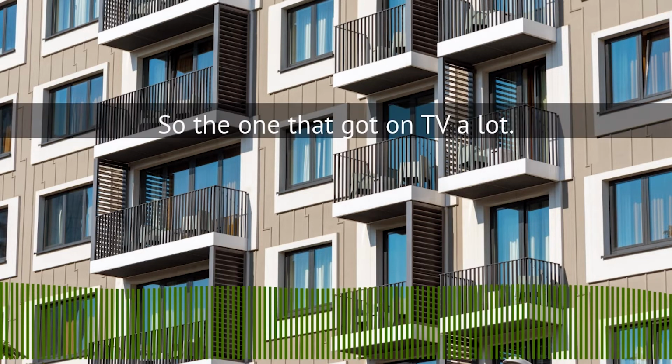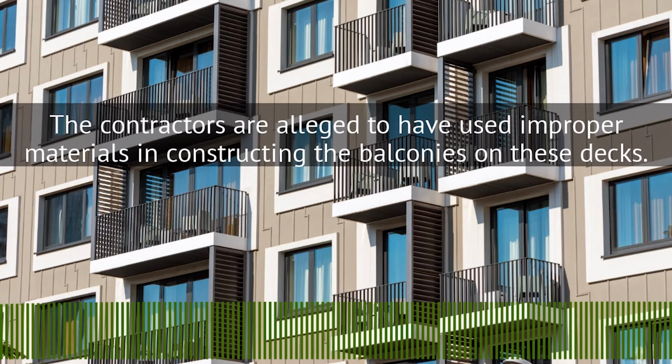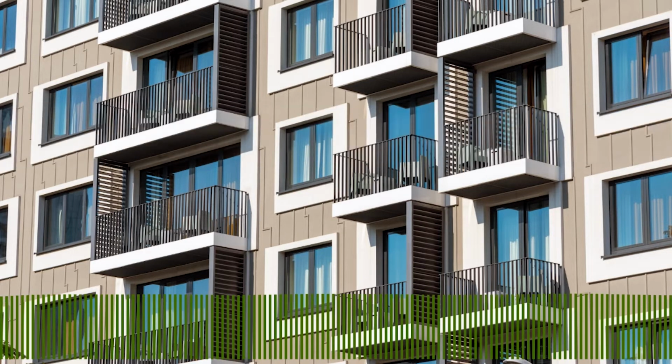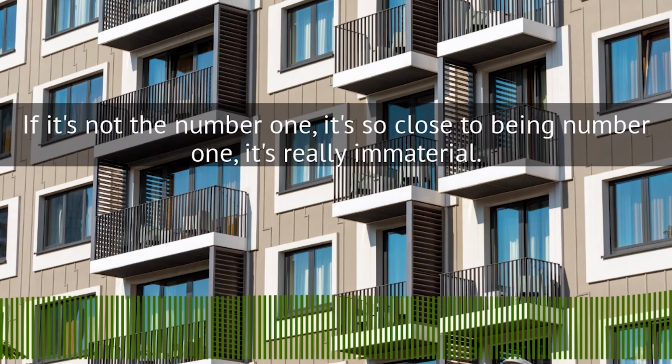So the one that got on TV a lot a few years ago, there was a multifamily building in Berkeley, California. The contractors are alleged to have used improper materials in constructing the balconies on these decks. Balconies are an area that we look at very closely with our building envelope consulting to make sure that the details on balconies are proper and the materials being used are proper. On our hit list of the top offenders, balconies is, if it's not the number one, so close to being number one, it's really immaterial.